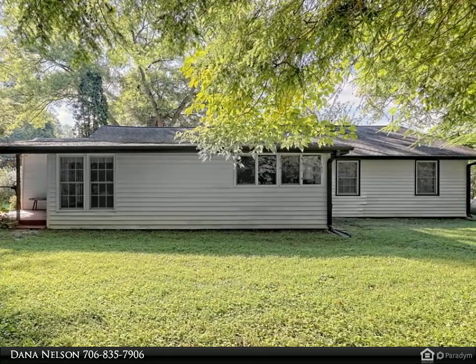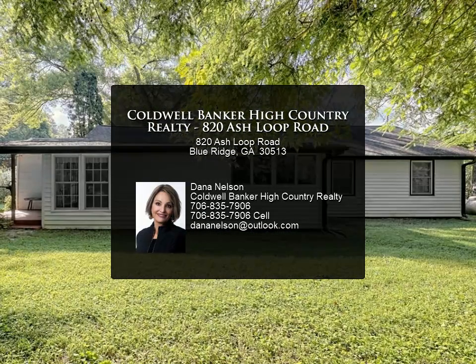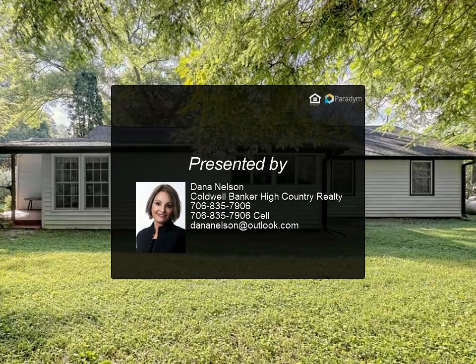Located just minutes from downtown Blue Ridge, local wineries, hiking trails, and Lake Blue Ridge. Don't miss your chance to own a slice of Appalachian paradise.